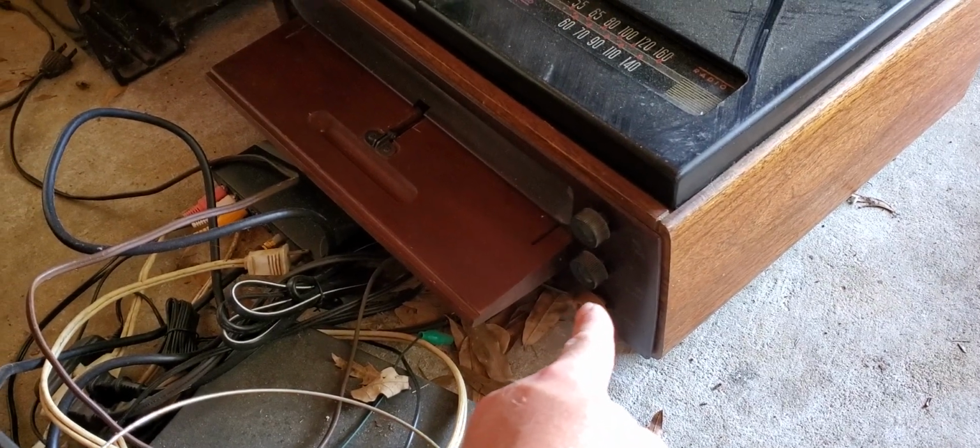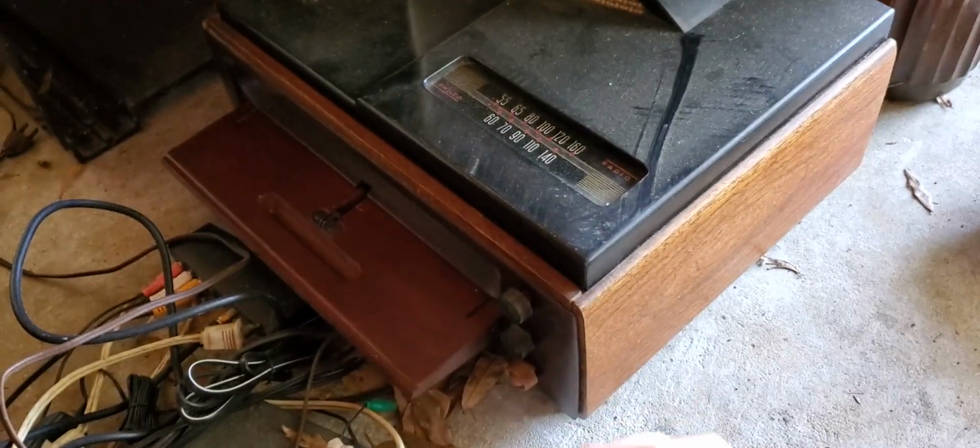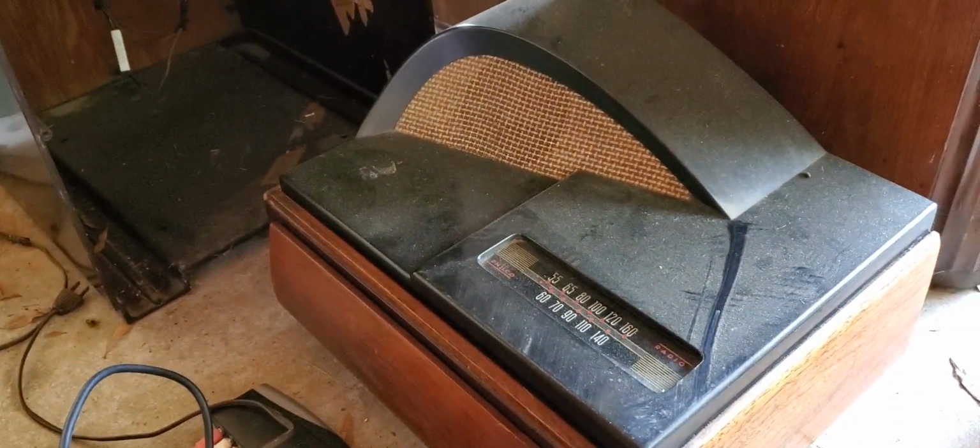It needs a matching knob. It's got a wrong knob on it. It's going to have to be replaced. It just needs a good cleaning. But all I did was just a simple recap, because it had a bad 60 cycle hum in it. But this is something that's going to be in the house.